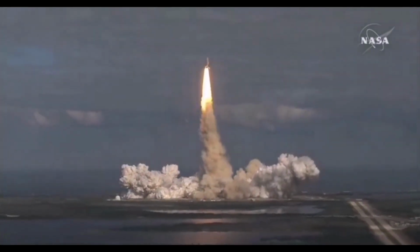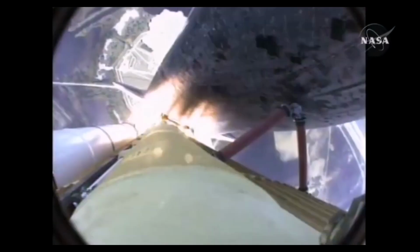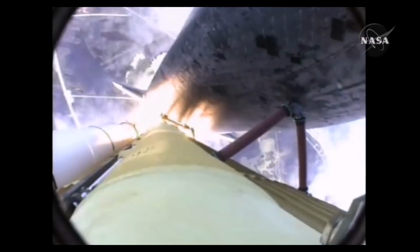Houston now controlling. Atlantis begins its penultimate journey to shore up the International Space Station. Atlantis now in the proper alignment for its 8.5-minute ride to orbit.